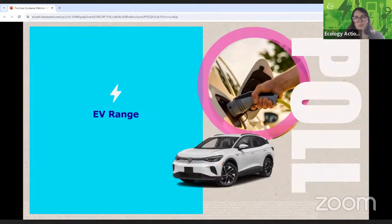First, we're going to have a poll, and I'm going to launch that right now. This is about EV range. So it is like a little quiz. And as of 2023, what is the average range of a new all-battery electric vehicle? Is it 110? Is it 270? Is it 499? Looks like we have a couple answers coming in. You guys are aligned. Okay, let's end poll and share results.